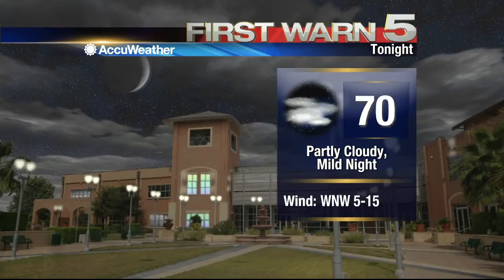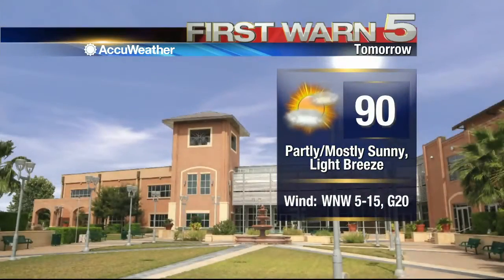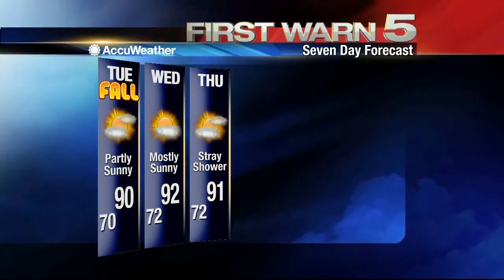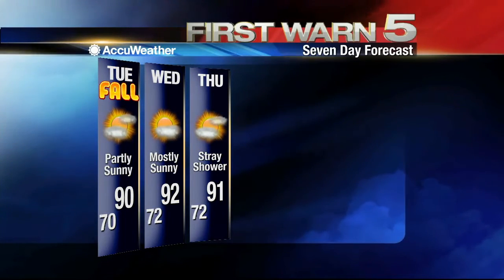So tonight, partly cloudy and mild, low of 70, west-northwesterly winds. Tomorrow, back up to 90 with partly to mostly sunny skies. A light breeze out of the west-northwest. There'll be some gusts, maybe 20, probably not quite as strong as today. And oh, by the way, fall starts tomorrow morning. You've been waiting for that for 3 months, right?